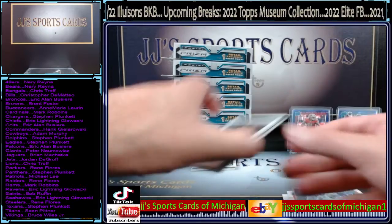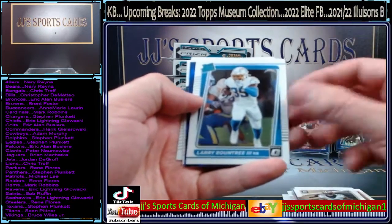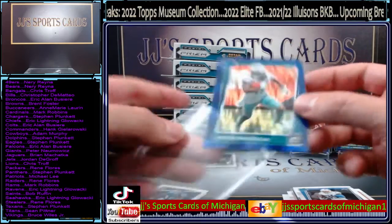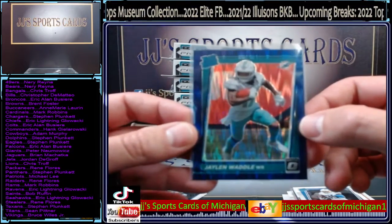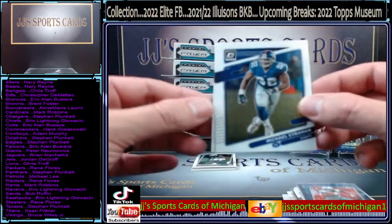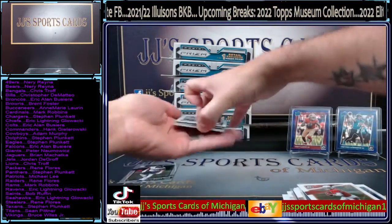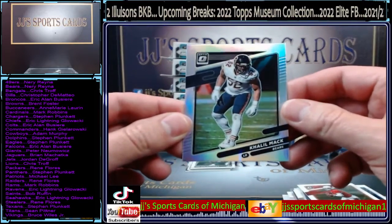Kelvin Joseph. Brett Favre. Michael Thomas. There's Larry Roundtree. And a nice Jalen Waddle for the Dolphins. Who got the Dolphins? Steven. Strahan. Kyler Murray. I want the thick card at the very bottom. Mr. Mack Prism.